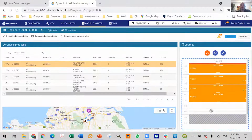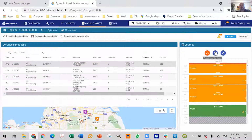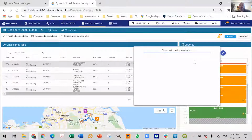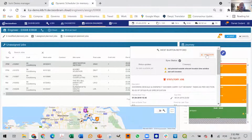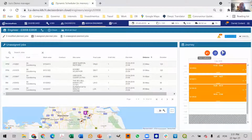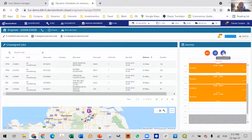And the planner can just drag and drop it here, and ask the system to recalculate. The system will give probably some warning that you see here. It says the job will be performed in overtime. So again, the planner can undo, or can ask the system to find the best assignment. So is there any job that hasn't been assigned that can be assigned to improve the schedule? We will run a local optimization to try to find the best match to improve the productivity of this engineer.